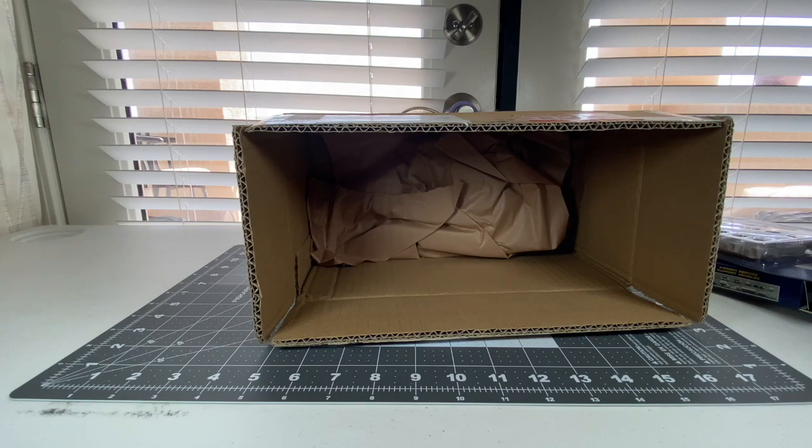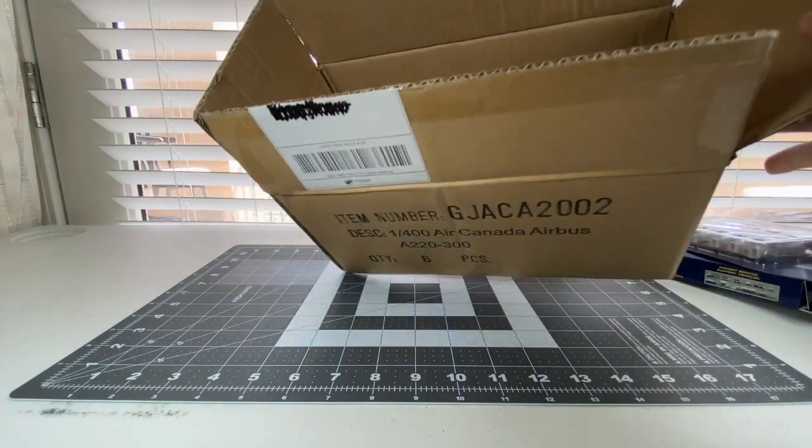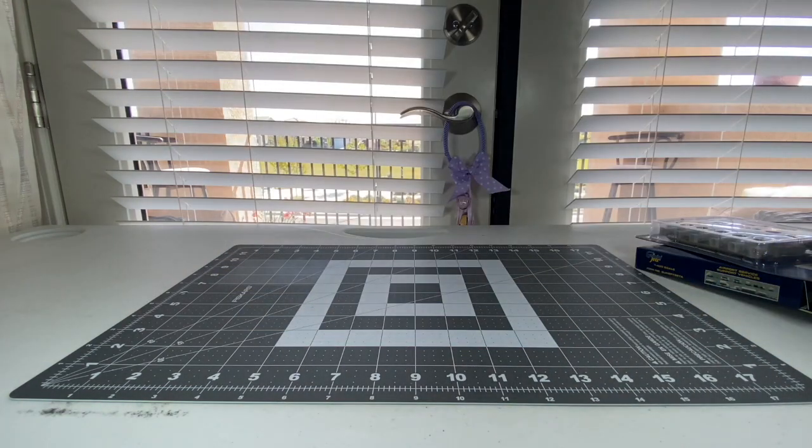But nevertheless, I guess there is nothing else in this box, so we're just gonna yeet that and give you guys my overall stuff for my GSE equipment.